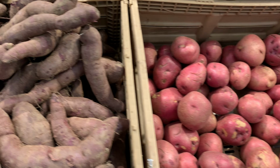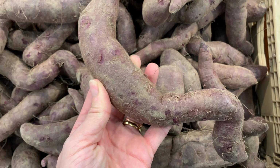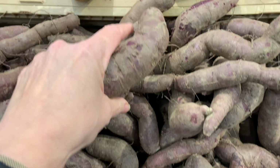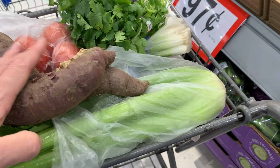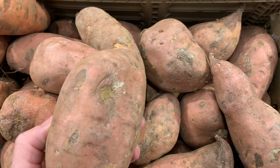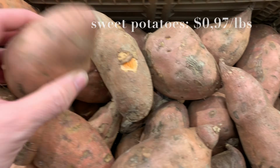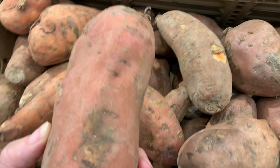We need sweet potatoes as a side dish for the chicken and also for Shabbat. And to be honest, I never tried sweet purple potatoes, so I'm definitely taking them home. Usually I cut them in pieces for Shabbat, and I prepare them at 400 degrees Fahrenheit for 40 minutes with salt, pepper, and garlic, and yum yum, it's so good. They were 97 cents per pound.